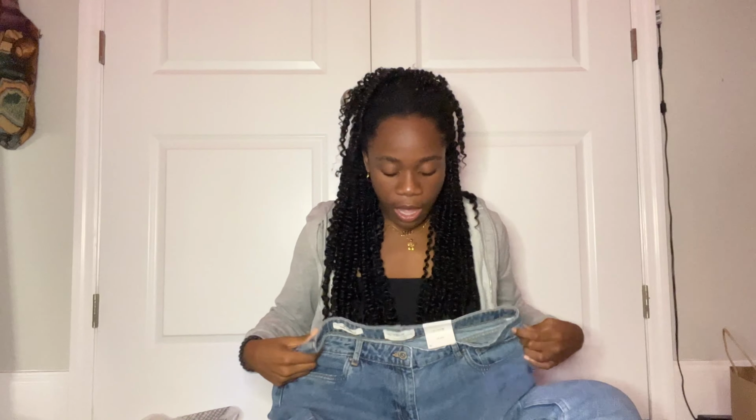Okay, they only came in this mid-wash blue, and I wish they had maybe a darker wash or a more saturated wash. But they had a black, and then they had what they called light wash, but it was more whitewash. I might get the black, though, because these are perfect.